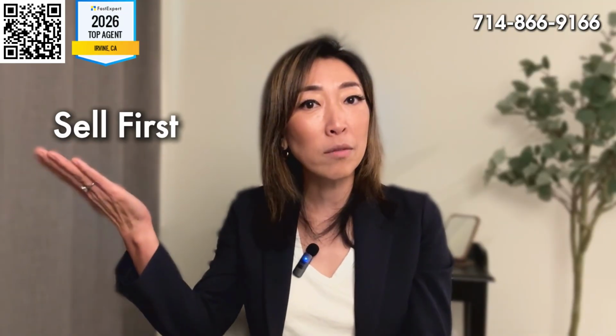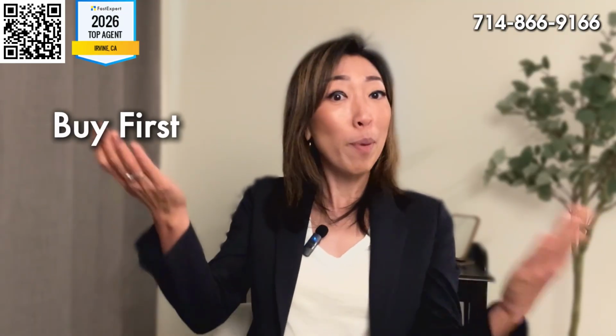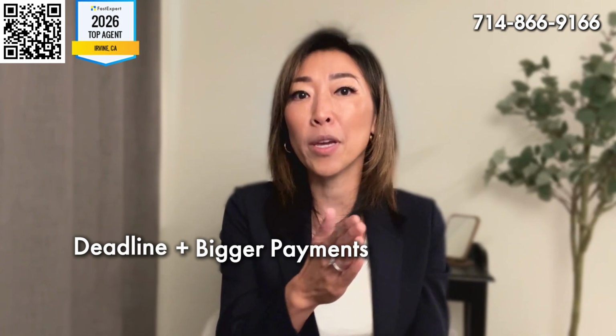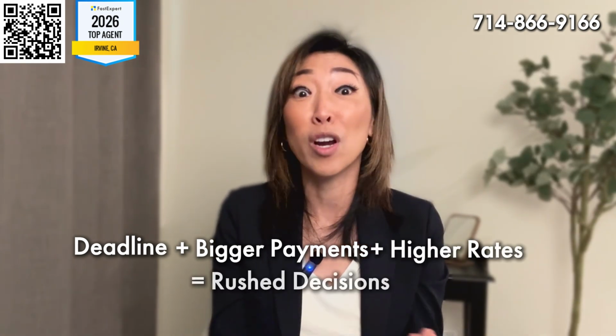Traditionally, families assumed there were only two options. Option one, you sell first, then you buy. Option two, you buy first, then you sell. Both sound logical, but both have their challenges. In the sell-first scenario, you sell, then you have a deadline. Deadline plus bigger payments and higher rates equals rushed decisions.